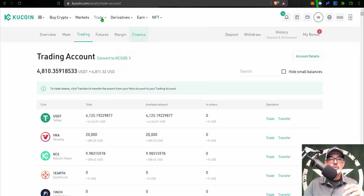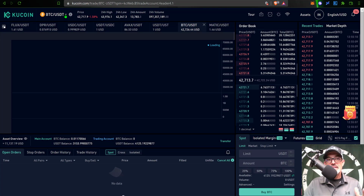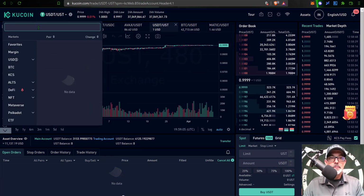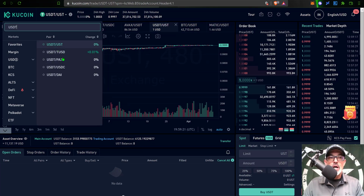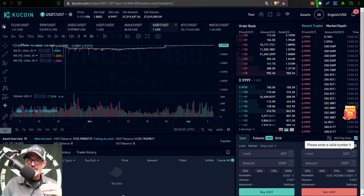So I'm going to jump over here to the Trade tab at the top of the screen, go to Spot Trading. Now I need to find the UST-USDT pair since I will be buying my UST with USDT. So I can just type in USDT and that will pull up a list of options, and there's USDT, UST. Give that a click. Now I'm ready to actually buy, or in this case sell USDT to buy UST.